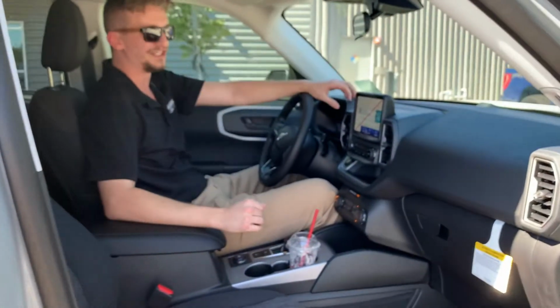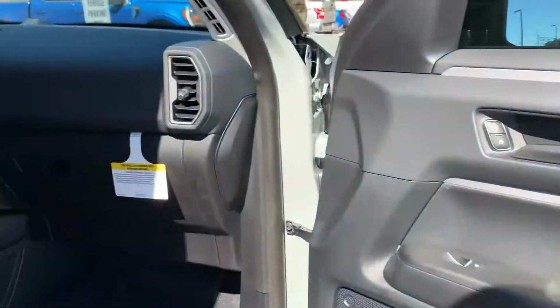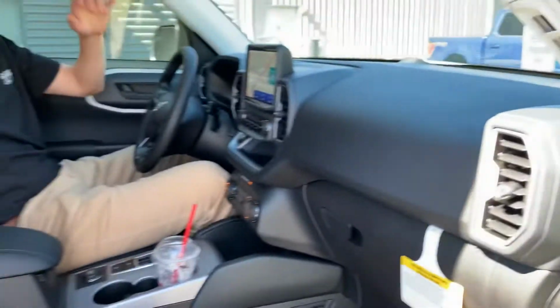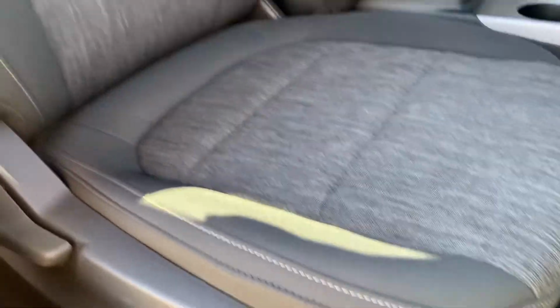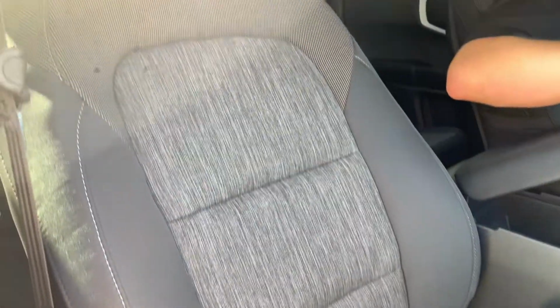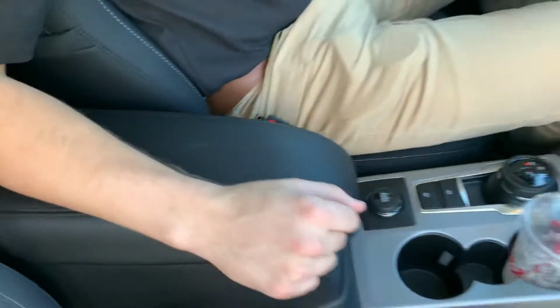And checking out the interior of this Big Bend Bronco Sport, there is a lot of modern features to love on this one. You've got your cloth seating, and it is two different cloth materials with a kind of denim styled center seating material here. You've got a nice size center console with a USB and USB-C. But let's check out this touchscreen.